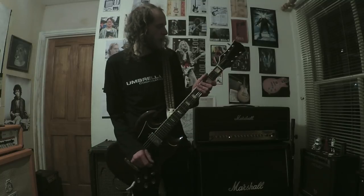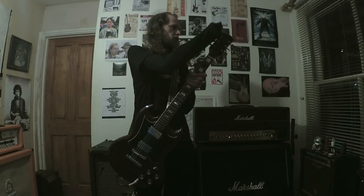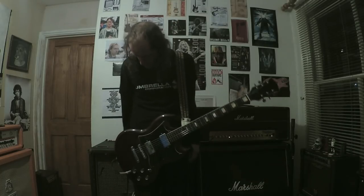I'm going to have to really think about where to put it before I do it, because I don't want to start drilling loads of holes in the guitar and constantly trying to find the right place.